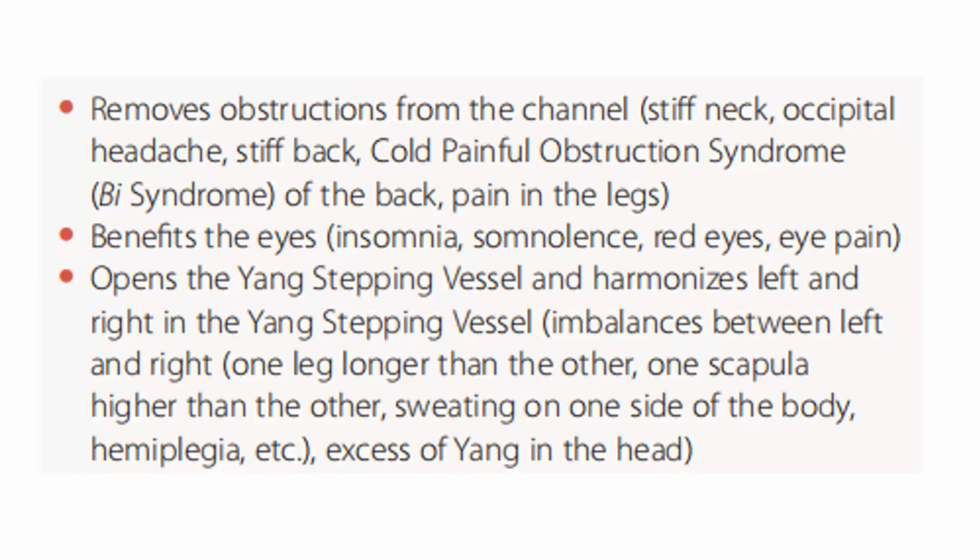Removes obstruction from the channel: stiff neck, occipital headache, stiff back, cold, painful obstruction syndrome, Bi syndrome of the neck, pain in the legs. Benefits the eyes: insomnia, somnolence, red eyes, eye pain. It opens the yang stepping vessel and harmonizes left and right in the yang stepping vessels, in imbalances between the left and right: one leg longer than the other, one scapula higher than the other, sweating on one side of the body, hemiplegia, etc.